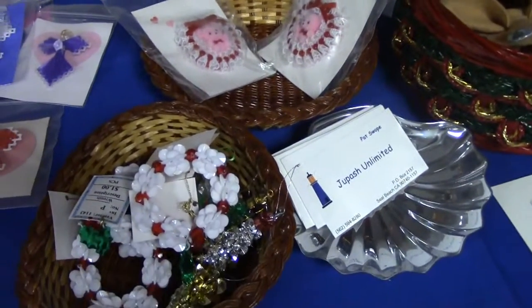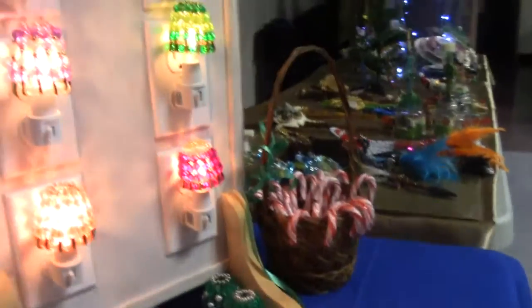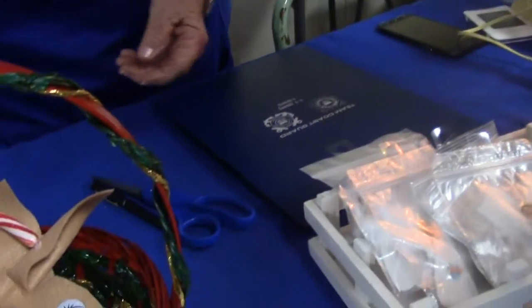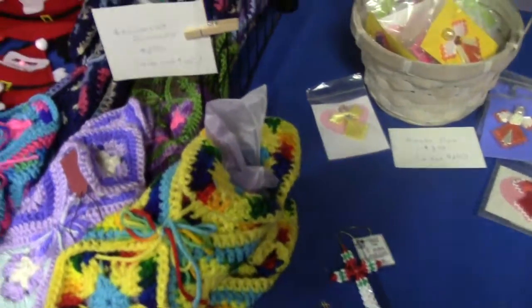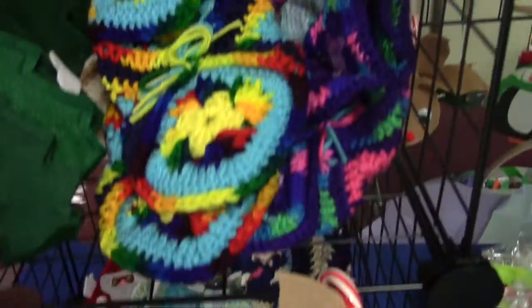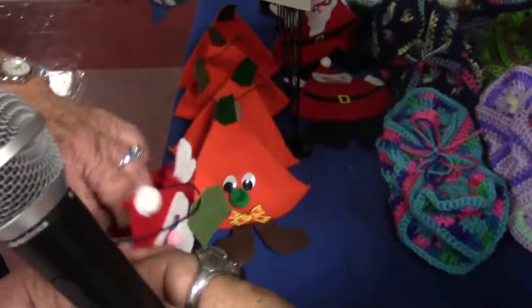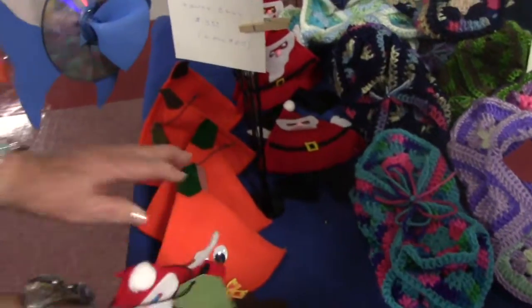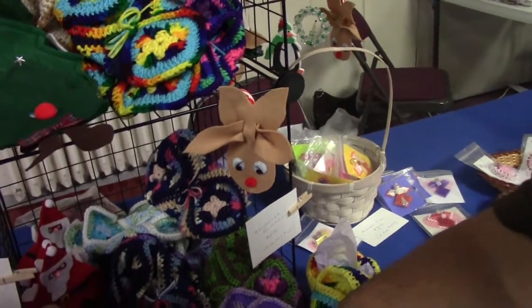And what are you doing here? What's your creation? Okay, we have the night lights, and we have some pins. We have little reindeer with the candy cane. We have angel pins. We have slippers, and we have some over here. We have candy bags. You put candy in here and set him up. We have them in the Santa, the pumpkin, the tree. Those could be stocking stuffers. They could, yes, they are stocking stuffers.